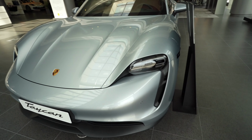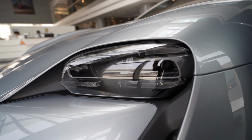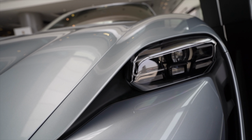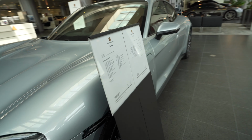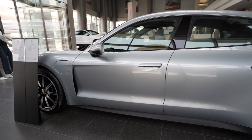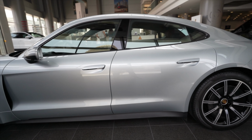I actually love the front design of this, the quad LED headlights and this aggressive looking side scoop over here. It's for air distribution and airflow to the batteries, and just the overall design, very aggressive looking, nice strong arches throughout the car. It definitely looks like a sports car. The little details they have throughout, like this 3D Porsche design.